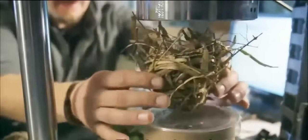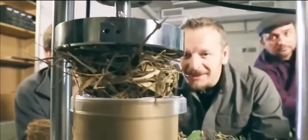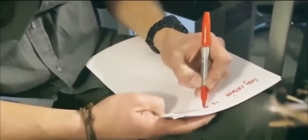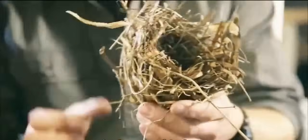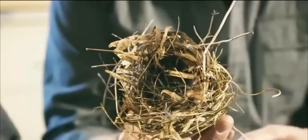All right. Time to put a nest to the test. And we squash it. Okay, so this nest can sustain about 12 newtons before it breaks. That's about 2.7 pounds of force. It's still fairly impressive. But the surprise is that the whole structure, dry and brittle as it is, just seemed to bounce right back into shape. It was resilient. There's a lot of spring to that one.